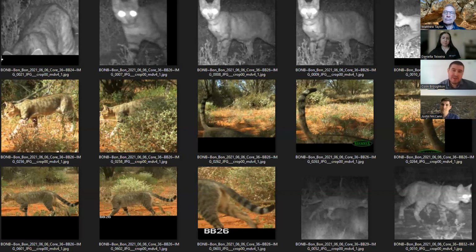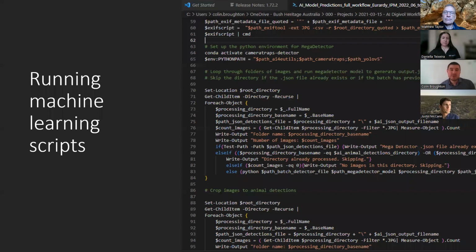And the great thing about Bush Heritage is we have quite a wide spatial distribution of the reserves in different ecosystems across Australia. And we do continuous camera trap monitoring. And this gives us a huge capacity to gather images of different animal species and to be able to train the models. And that's exactly what we've been working on.